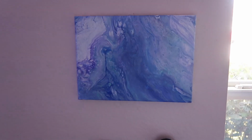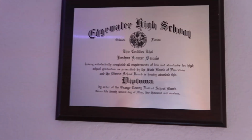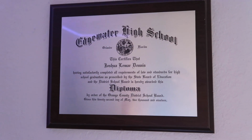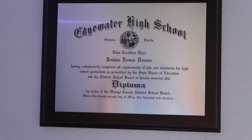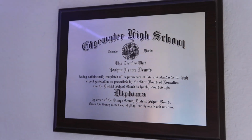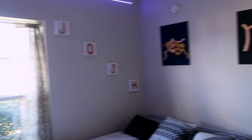Above that, I just keep some remotes. And then above that is just another dirty poor painting that I did. And then above that, it's just my diploma. It looks different because they gave me the option to also buy a plaque diploma, and my mom keeps my siblings and I's regular diploma, like a real diploma, but I wanted something for myself, and so I bought this one as well. So that is it for the room.